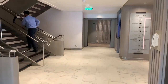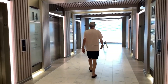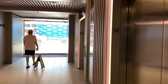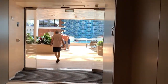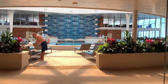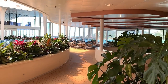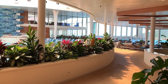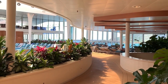Now headed in the direction of aft, we are going to enter the solarium. We're back at the forward elevator bank. And this is the adult pool, ages 16 and older. It's an indoor pool and it's quite balmy. On all the other Celebrity ships, this room is typically air conditioned, but on this one, it is not. It has a bit of a sauna feel to it.